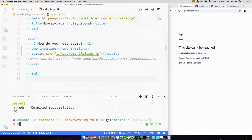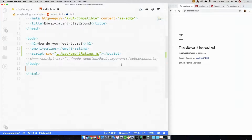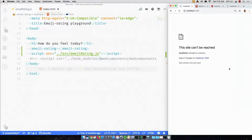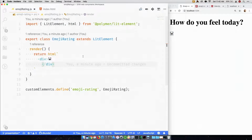Need to kick off the development server. Let's switch to this project, npm start. And once this is kicked off, we see the panda here. Cool. We got one panda going. I said it's a rating component, so we need to write a bit more code.